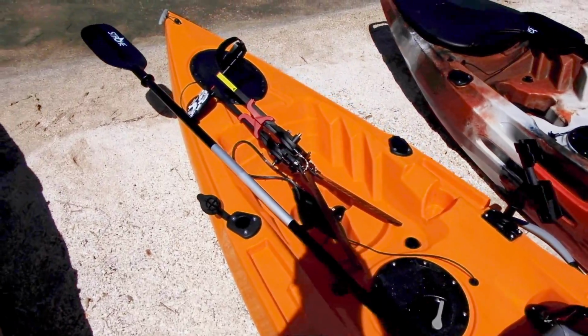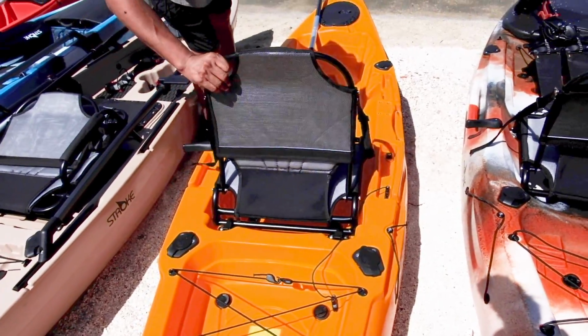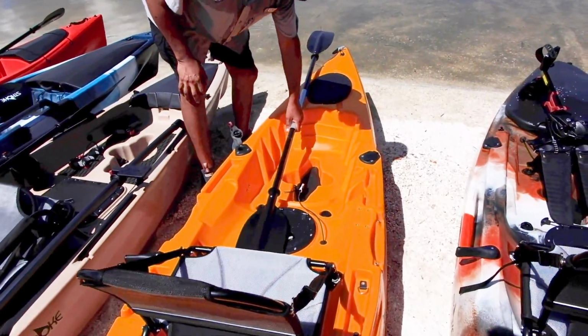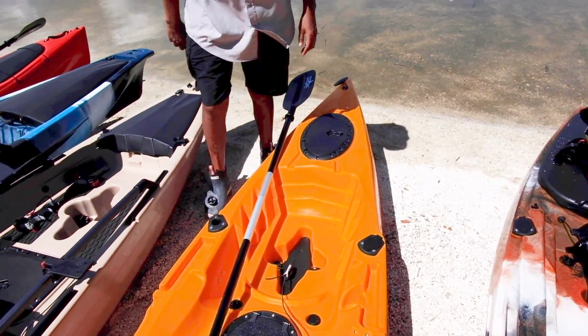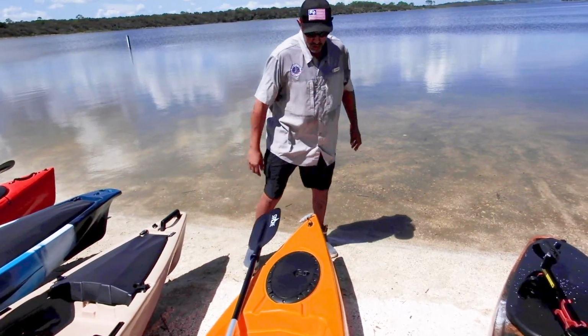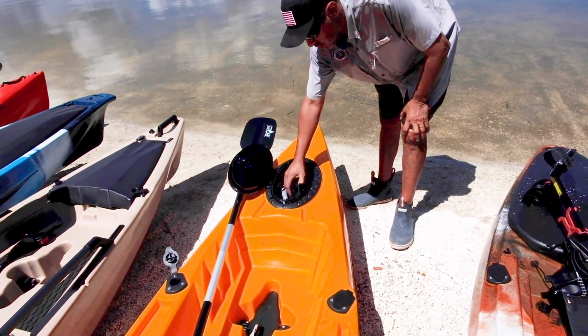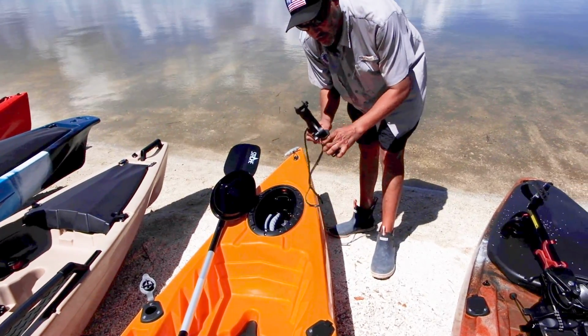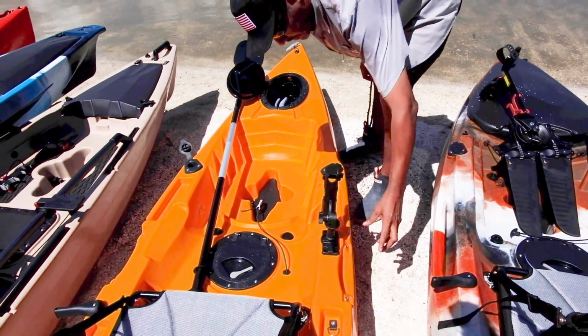Again, it has 4 flush mount rod holders ready to fish. Nice frame seating, scupper plugs, paddle. Again, it has the cover for the hole if you don't want to use your pedal system for the day. Nice front hatch. You can store, again, this one has another rod holder. I'm sorry, we should have had that on there, but you got another flush mount that goes there.